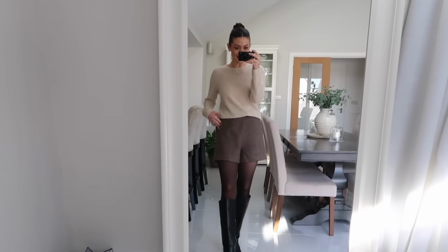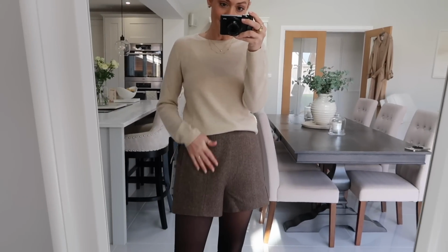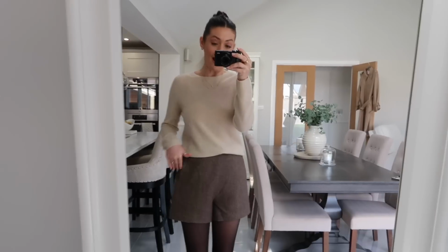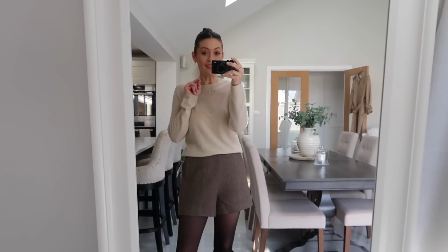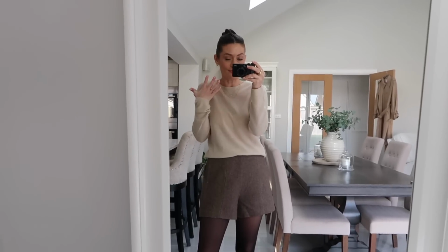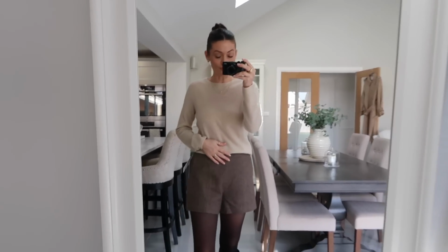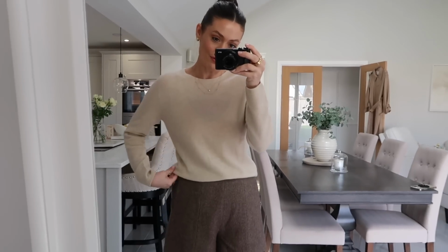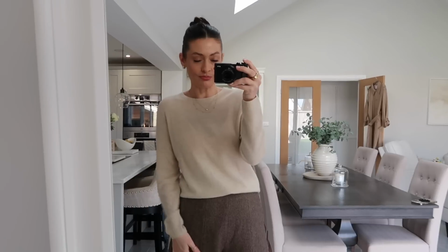This is the next outfit, and I am loving these shorts. How gorgeous are they? I have just styled them with this cashmere jumper, which again is from Goelia, and this is exactly the same colour and fabric, obviously, as the cashmere cardigan I showed you before, but this one is a crew neck jumper, so just a really lovely, simple wardrobe staple.